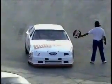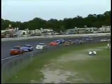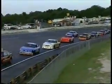Ricky Craven back in. They'll put left side tires on his car this time. He's the last car on the lead lap. Now about 10 laps to go. You talk about a 10-lap sprint for a win. These guys are going to have to scramble.